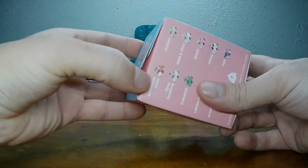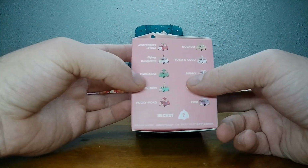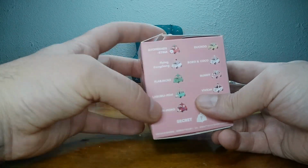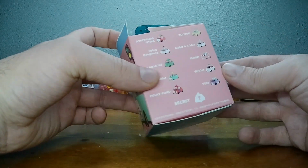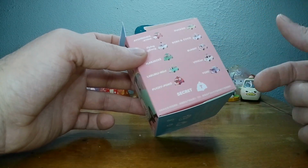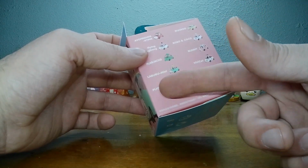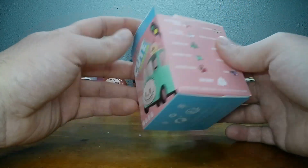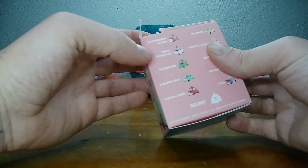Did not make it through. I think today we're gonna get Flying Dong Dong. I don't know what most of these are. You know, we got the bunny. I know the Laboo Boo. I know the Vivi, that one. I don't know Poka Poka. I don't know the Flying Dong. I think. All right, I guess I know most of them. Never mind, I don't know these two.